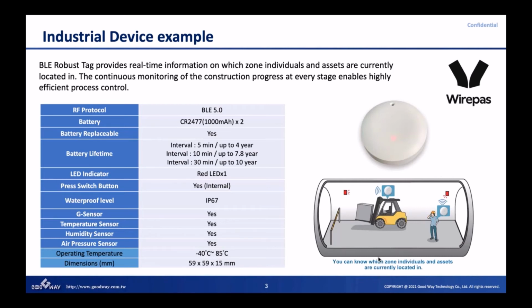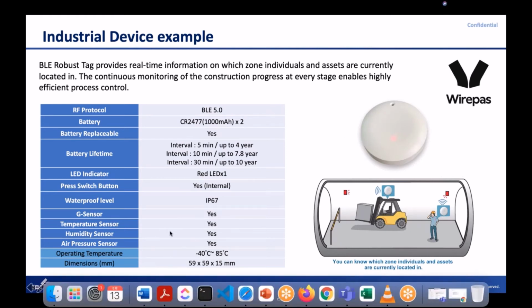Let me introduce to you the first example, an industrial device. I just mentioned we can make some special devices for you. It's an industrial grade sensor tag. Also, it's an anchor, and we put different kinds of sensors inside this tag. It's also IP67 waterproof, and you can see the temperature scale. The most special thing about this device is that it can become an anchor, and it also can become a tag. If you deploy it in a factory, it will become Wirepas infrastructure, but it can also provide sensor data for you to monitor a place like a factory. Also, you see the battery is 2477, so it can last for a long time.